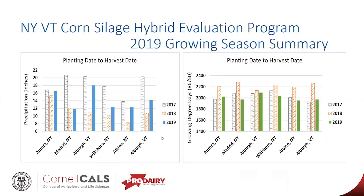So if we look at weather data and how that relates to some of our forage quality data, I think the next two slides are kind of interesting, because here we see the last 3 years, both precipitation and growing degree days. And what we see is that there was a variation by year. We don't need much of a reminder that 2017 in general for a lot of New York was cool and very wet, where 2018 was on average a little better growing season. And then we see by the solid bars, the blue and green bars here, that 2019 kind of seemed to fall in between 2017 and 2018 in terms of weather.